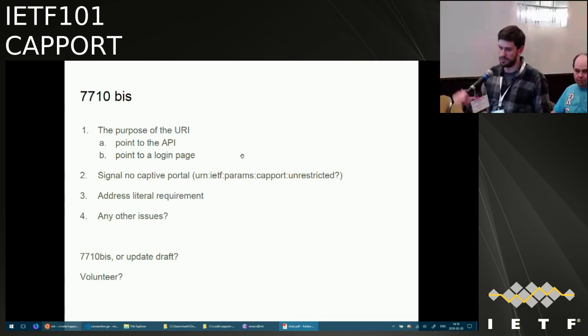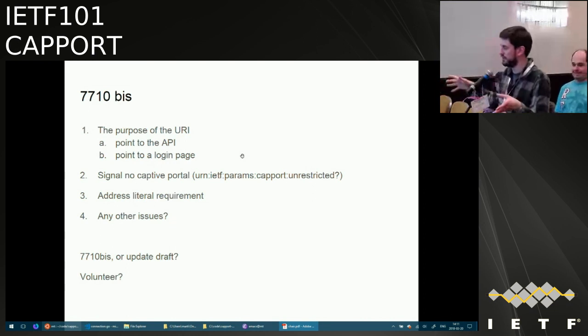Here's how you interpret it when it's just directly in DHCP. And it can also be inside an RA extension called a PVD that gives you this other data. So like, here's the DHCP and RA based ways of getting this URI. And it's just kind of one story there.